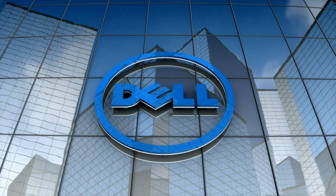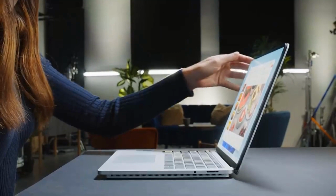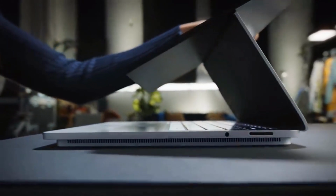In comparison to the Dell XPS 15, it just performs better when it comes to creative tasks like video and photo editing. It's something we'll have to see in depth when we do a review, but it's something to keep in mind, especially with the Surface Laptop Studio's high price tag.